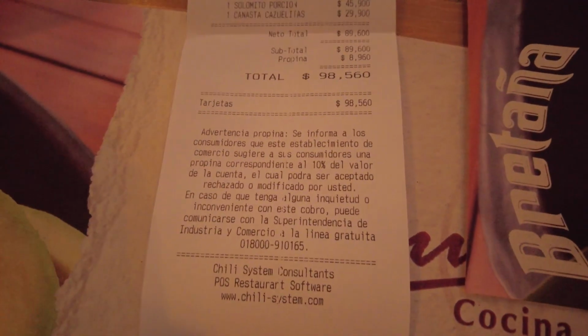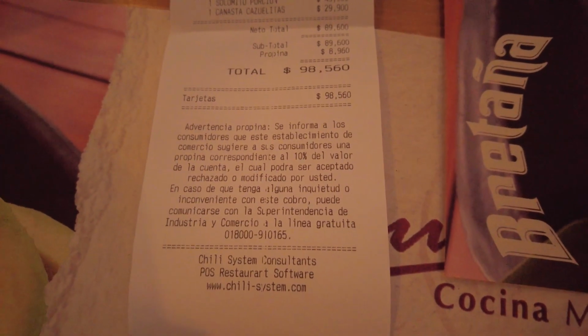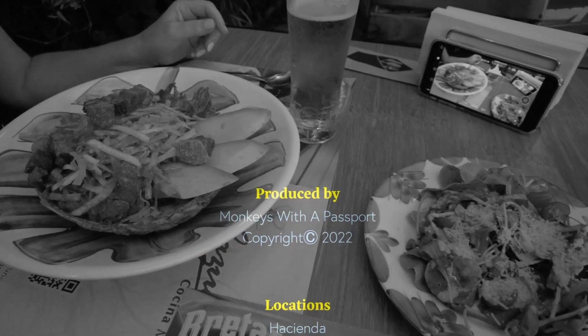So here's our bill. It's getting a little dark outside, so I'm not sure how much detail you guys are going to see. But it's 98,000 pesos, which is the equivalent of about $30 Canadian.